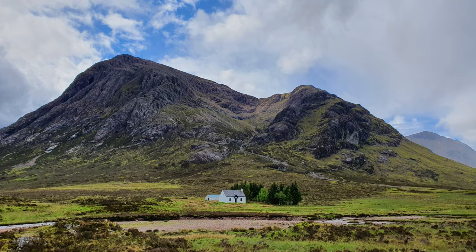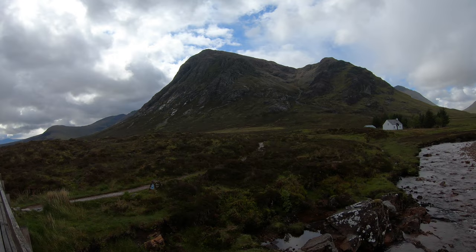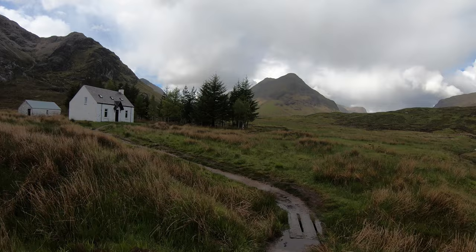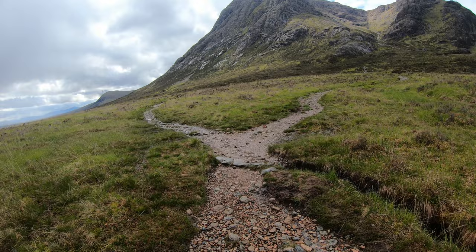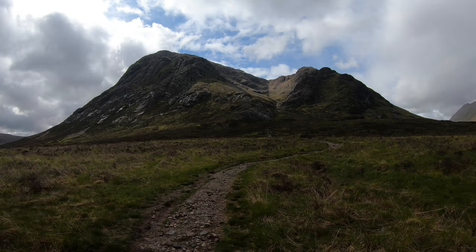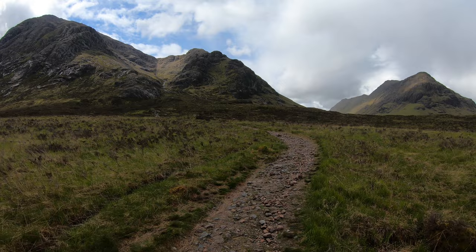So let's cross this bridge. Well, the rain has stopped now, so pretty good. It'll probably take me about an hour or so to get to the first summit, I think. So we'll come to a fork in the road. To the left, that takes you to the Curved Ridge, but we are going right on the somewhat easier path. You could call it the tourist path, I guess. But yeah, we're going to basically go up, get to the ridge, and then take a left to our first summit, Stob Dearg.